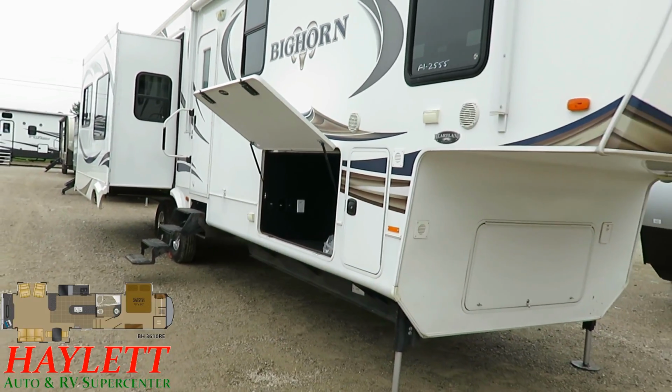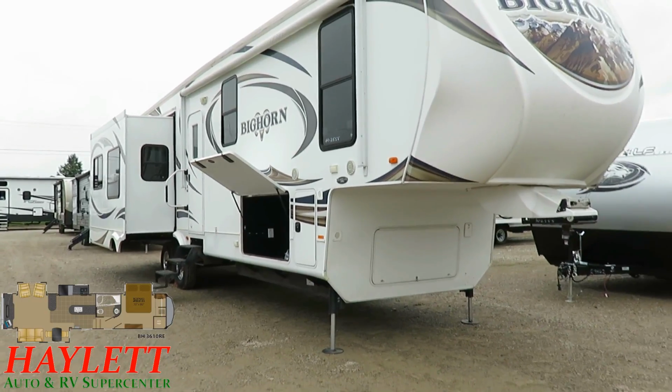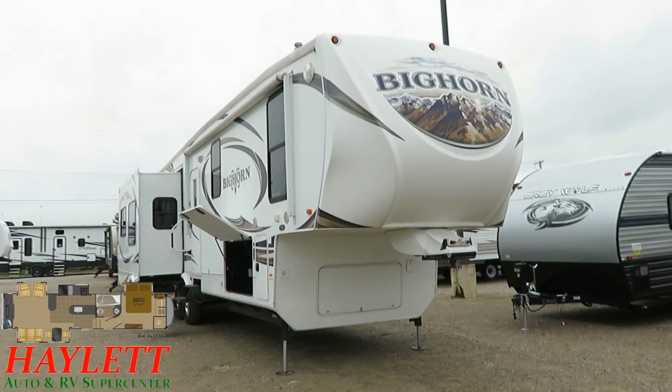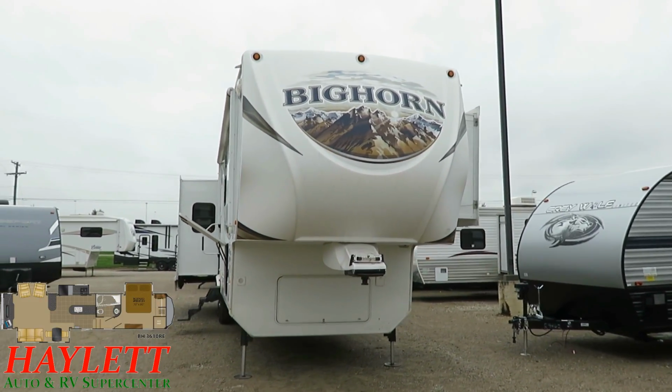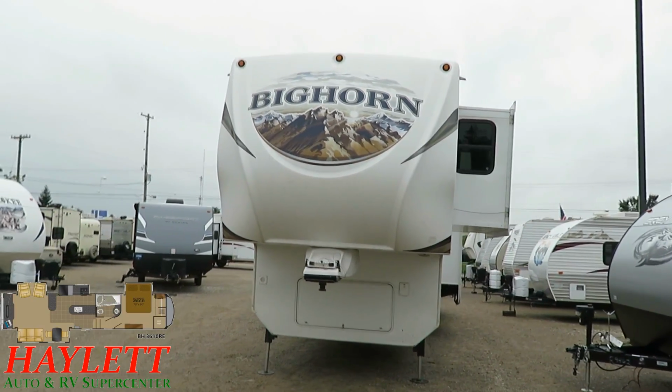The pin box is an equal flex variety, so you do have a rubber shock dampening system on both the suspension and the pin box to give you that smoother ride, because you figure this is a big coach, it's going to spend most of its time being there, but you also want a good experience getting there.